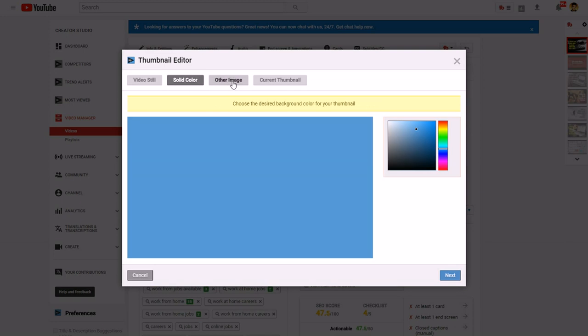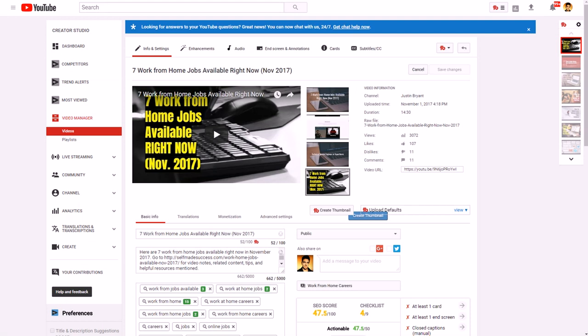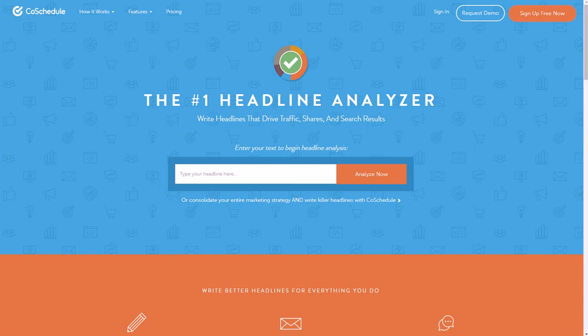You can use solid colors, you can use images, and things like that. So if you want to create thumbnails, you can use those tools for free and start creating them within YouTube. Also, for checking your headlines, you want to use things like "how to...", or "10 ways to...", or ask a question. Those are types of headlines that do very well.